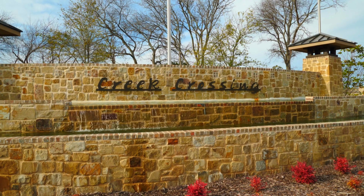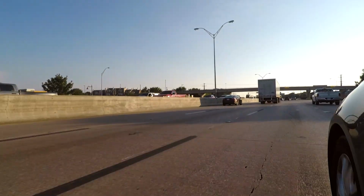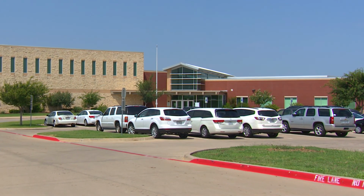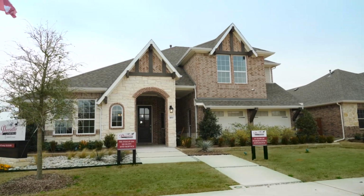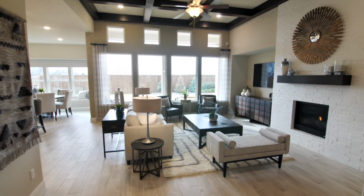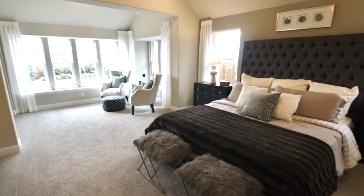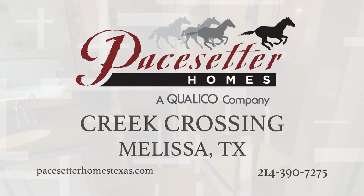Welcome to PaceSetter Homes at Creek Crossing in Melissa, minutes from downtown McKinney, with easy access to 75 and 121 in the highly sought-after Melissa ISD. Creek Crossing is the perfect community for your family. New to the Dallas market, but not new to home building, PaceSetter Homes is a leader in the home building industry. Award-winning designs, quality construction, and a rich 68-year home building history serve as cornerstones for the PaceSetter brand. Visit PaceSetter Homes at Creek Crossing today.